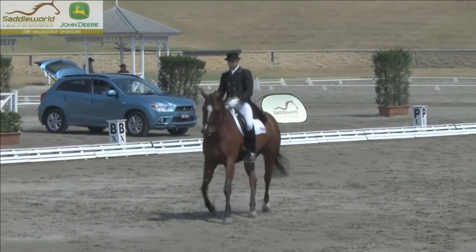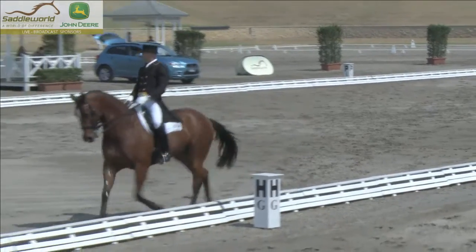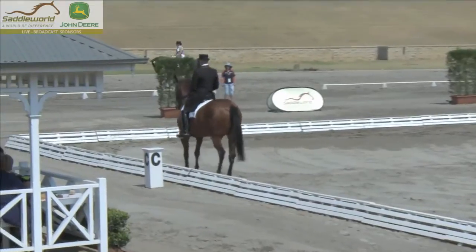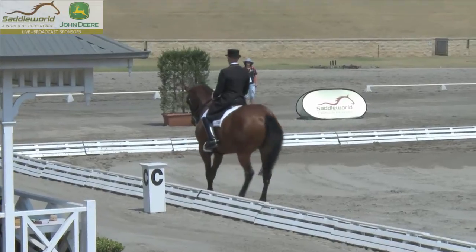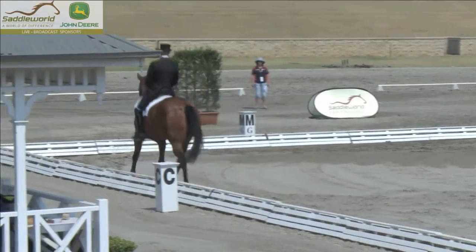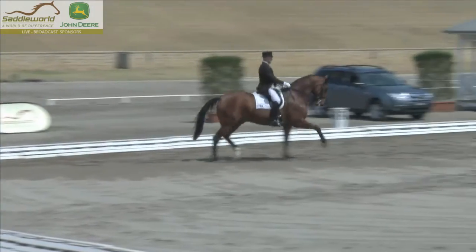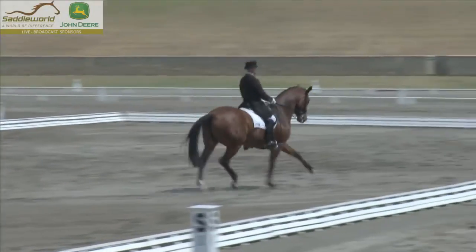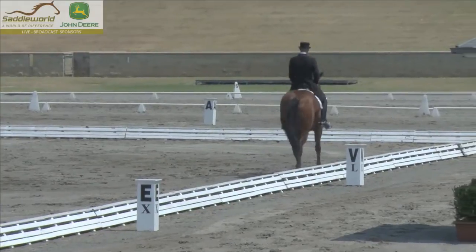And this horse is a little busy with his mouth today, perhaps. But lovely engaged hocks. A really square halt. Absolutely stationary and waiting obediently for that signal to go back. Straight back and straight forwards. And this extended trot a little shorter, and back transition into passage.